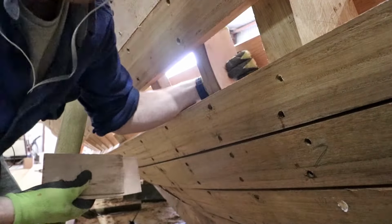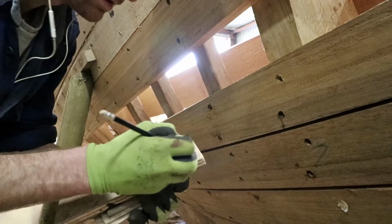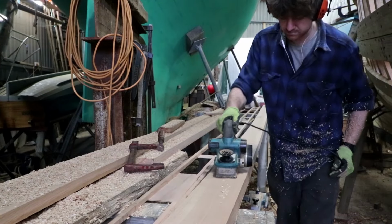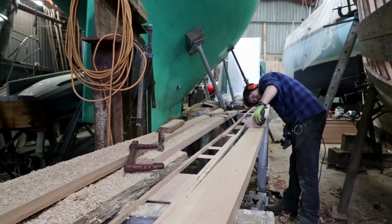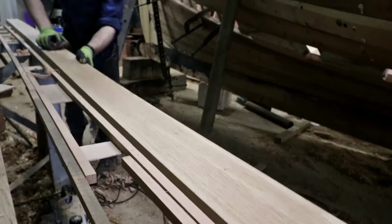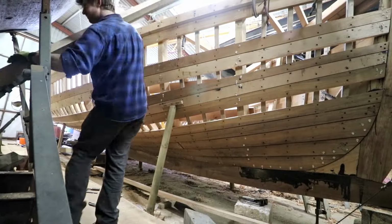Alright, so here I'm using templates made out of pattern ply to check the concave curve of the inside of the plank on each frame. This is a power plane with curved blades fitted to it to take out that meat from the inside face of the plank. I check it as I go along and then use a hand plane with a curved blade to get a finer finish, and then finish it right off with a bit of sandpaper.